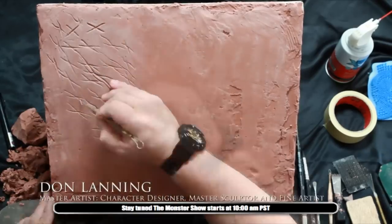A lot of sculptors that I've worked with, I learned so much by watching them. My goal here today is to have you watch a lot of subject matter go off in a very quick format.